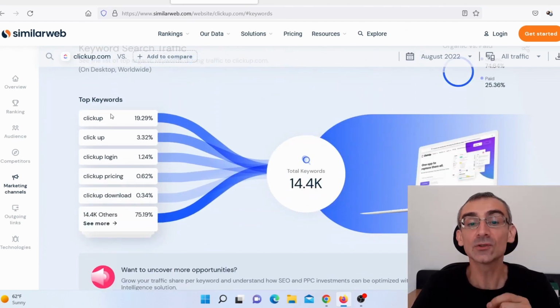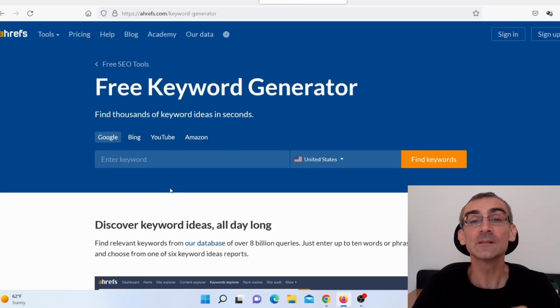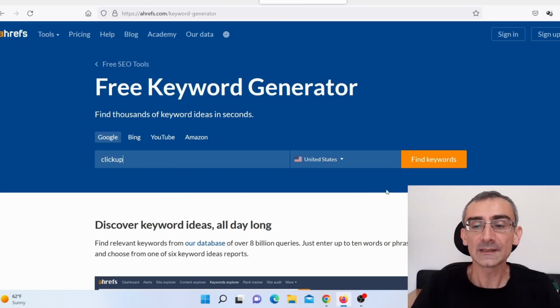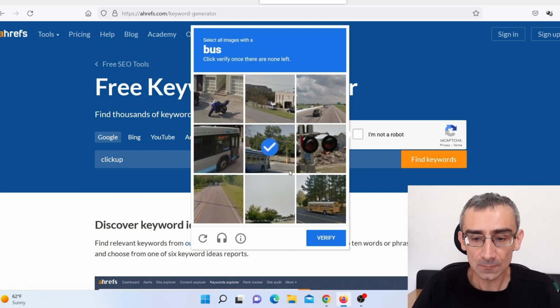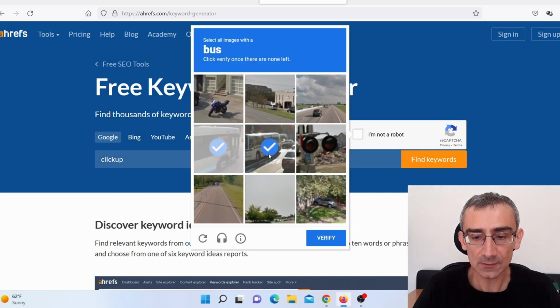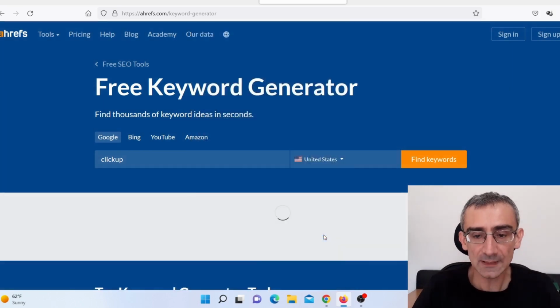And here I can see top keywords. Now this is really important, top keywords. Here we can see most of their traffic is coming from ClickUp, and that is the name of this software. So let me just copy this, and what I need to do, I actually need to go on Ahrefs free keyword generator. And I need to paste that here, and then click here, find keywords, confirm that I'm not a robot, and I need to confirm that this is actually a bus, okay? And this too, for some reason I need to do that to verify.